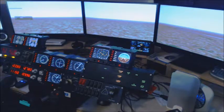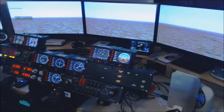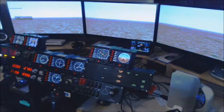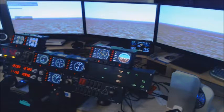O'Hare International Airport ATIS information Charlie. Wind 310 at 8. Visibility 10. Clouds 2,500 scattered. Temperature 23. Altimeter 30.10.